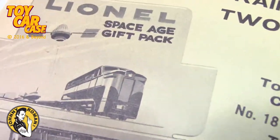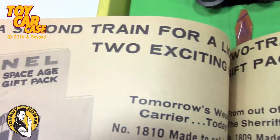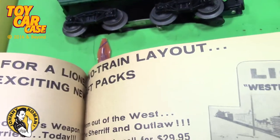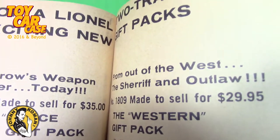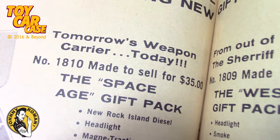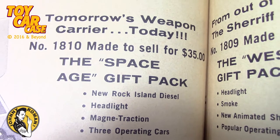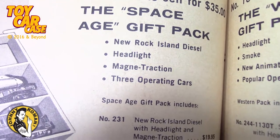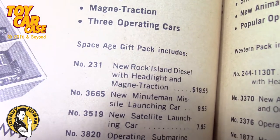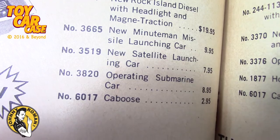Then look at this, Space Age gift set, second train for two train layout, two exciting new gift packs. Tomorrow's weapon carrier today, bum bum bum, $35. I know, it's so nerdy, but I love it. Look at all these prices.